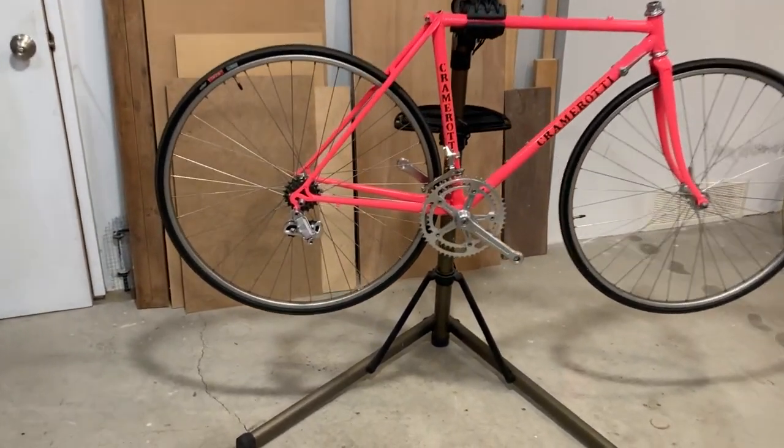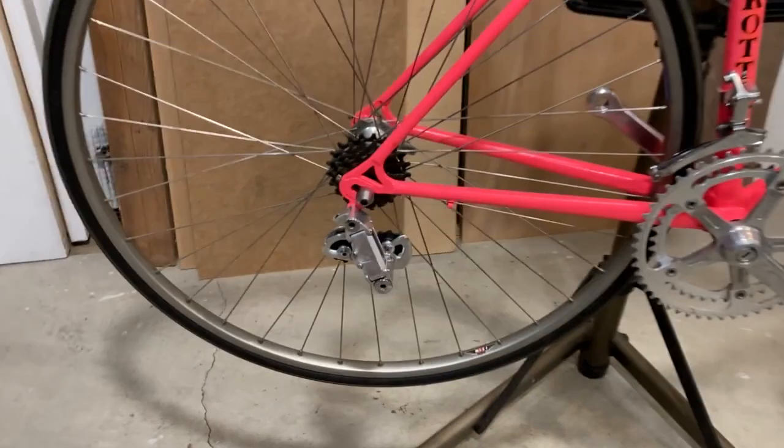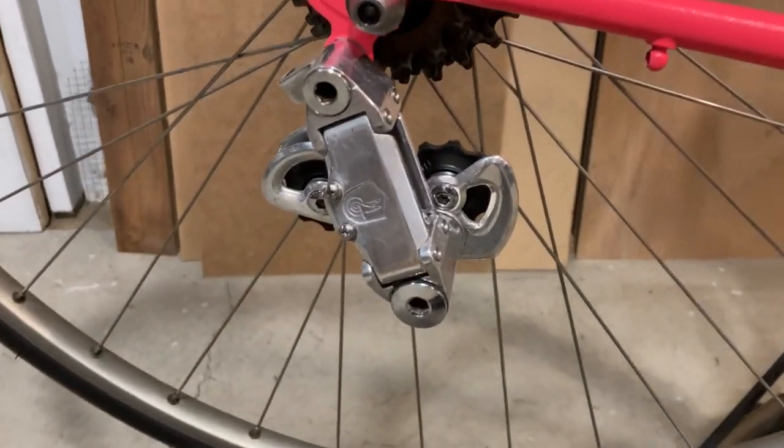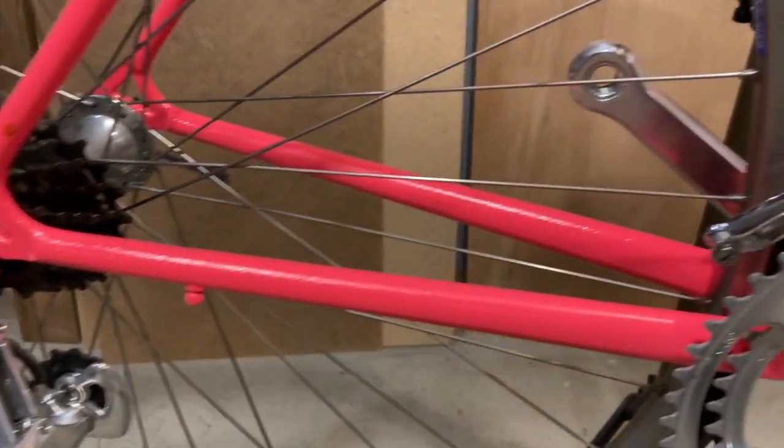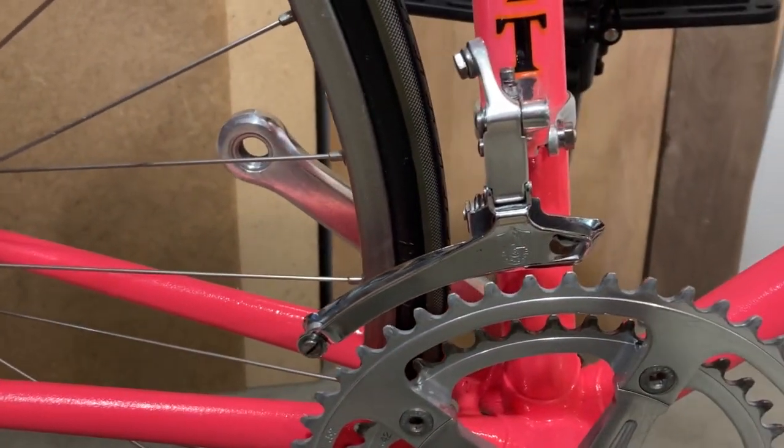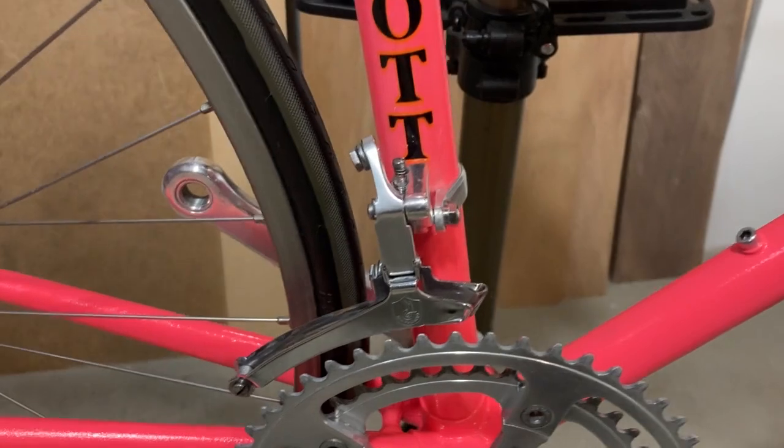The Campagnolo Victory derailleurs helped date the bike to the mid-80s, and the friction shift levers with a plain, simple Campagnolo script were manufactured between 1986 and 1991.